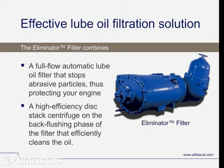Hello and welcome. For the next few slides, I will introduce you to the Alfa Laval Eliminator Filter. The Eliminator Filter is a unique combination of 2 core Alfa Laval technologies: self-cleaning, automatic filtration, and centrifugal separation. The Eliminator Filter consists of a full-flow automatic lube oil filter that prevents damaging particles from reaching the engine's bearings, thus protecting your engine, and a high-efficiency disc stack centrifuge that polishes the oil, efficiently removing damaging and abrasive particles, resulting in extended oil and engine life.